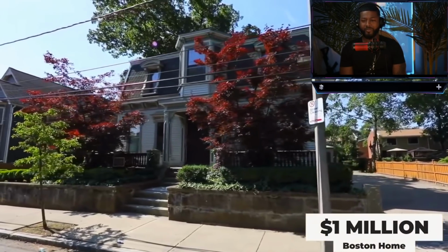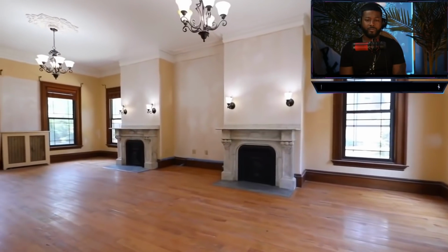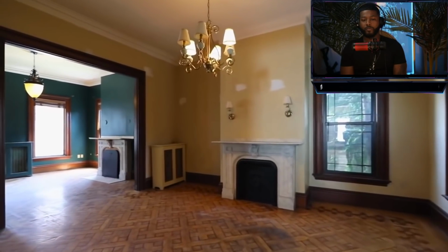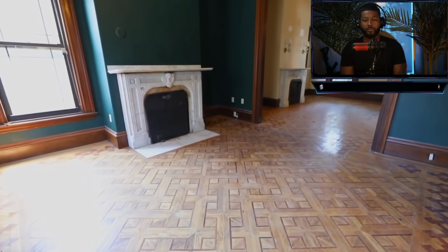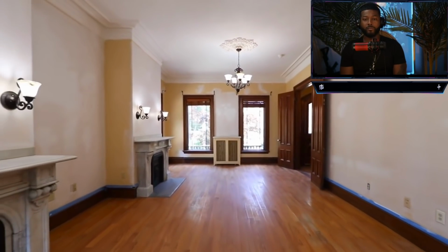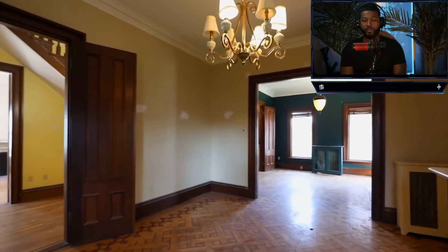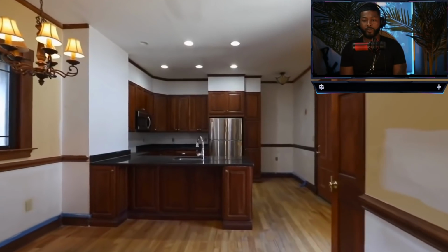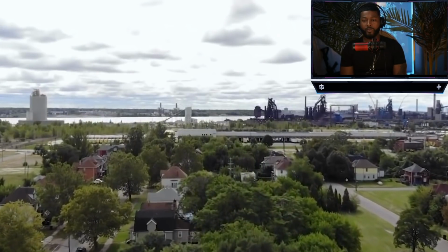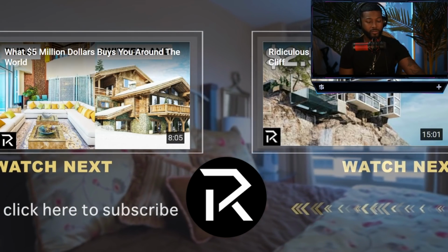This $1 million home in Boston will need a bit of work, but it's packed with personality. The 4-bedroom, 3-bathroom home offers 3,730 feet of space and features 4 ornate marble fireplaces, spectacular walnut floors, and grand 12-foot-high ceilings with floor-to-ceiling windows. Property taxes are just $8,400 per year, so you'll be able to use all the cash you save updating the historic home. According to Forbes, Detroit is the cheapest city to buy a home in the U.S. The median home price in 2020 was just $59,000.